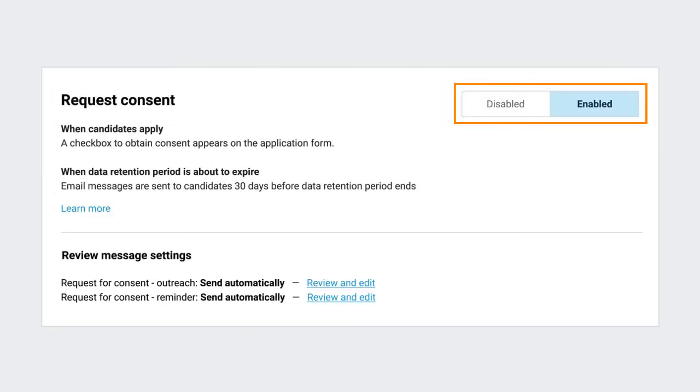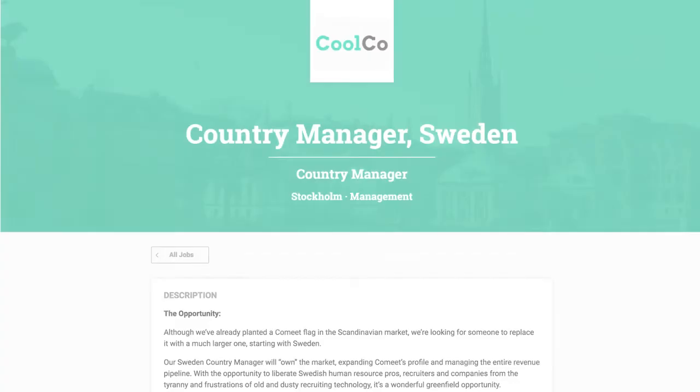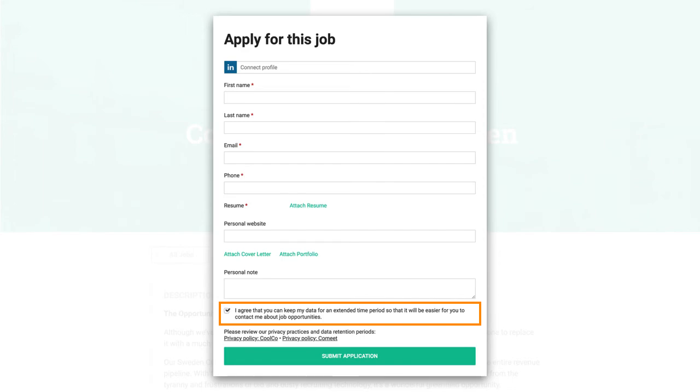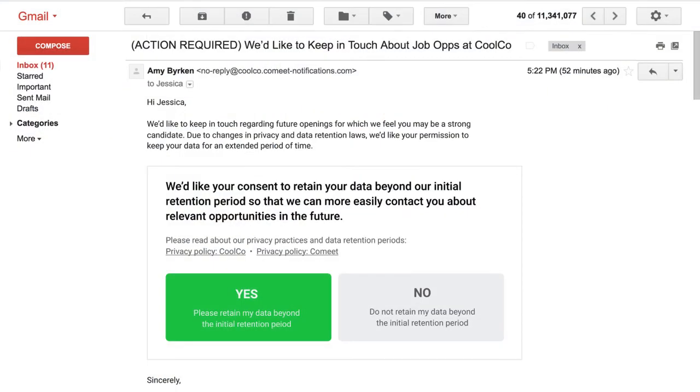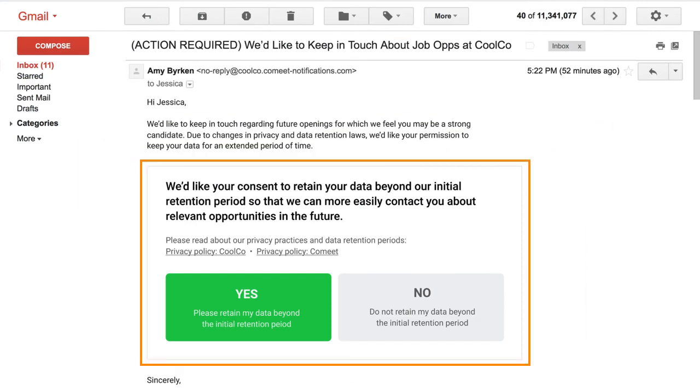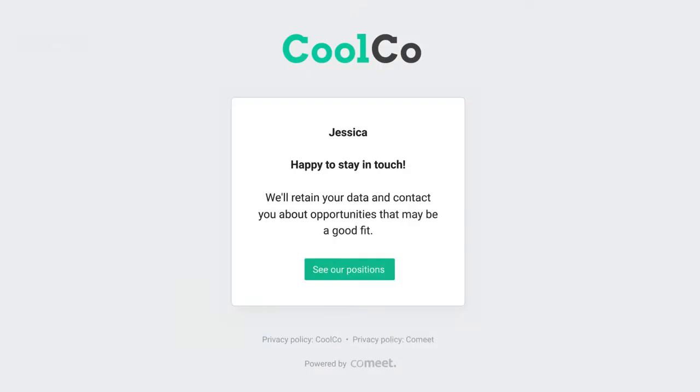If you choose to request candidate consent, Comeet allows you to automate the process. Enable the Request Consent option in your GDPR settings. Once enabled, candidates will be able to provide consent when applying on your careers website. In addition, 2 auto templates will be added to your account: the request for consent outreach email and a reminder. You can send these messages manually from the candidate card or automate them by setting them to send automatically. The outreach will be sent 30 days before the data retention period ends. If the candidate has not responded, a reminder will be emailed 7 days later. After candidates provide consent, they'll see a confirmation page with your company's branding.